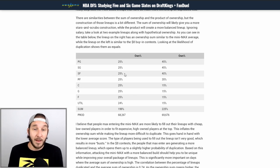You can find that by taking one divided by the product of all of the ownerships. So right now, this is a 1 in 68,267 lineup. So you'd expect it to be duplicated once in that amount of times. On this side, 1 in 69,000. Those are essentially the same numbers, but you're obviously getting there in two different ways. The ownership on the right is higher in the aggregate by adding it together, but just as likely to be duped. And this is where I think you're seeing the issues.